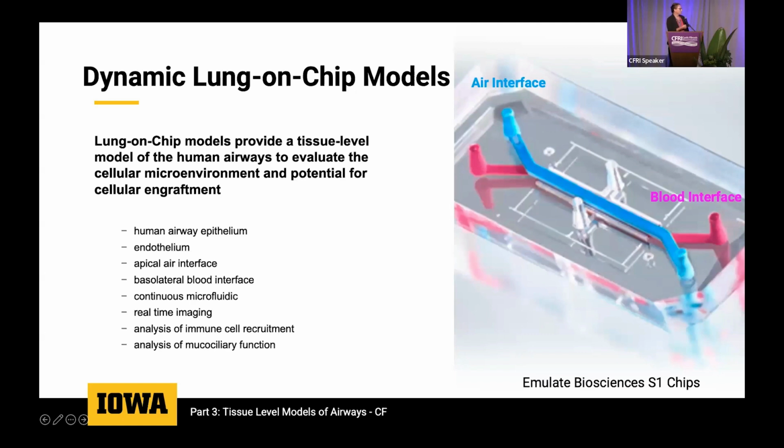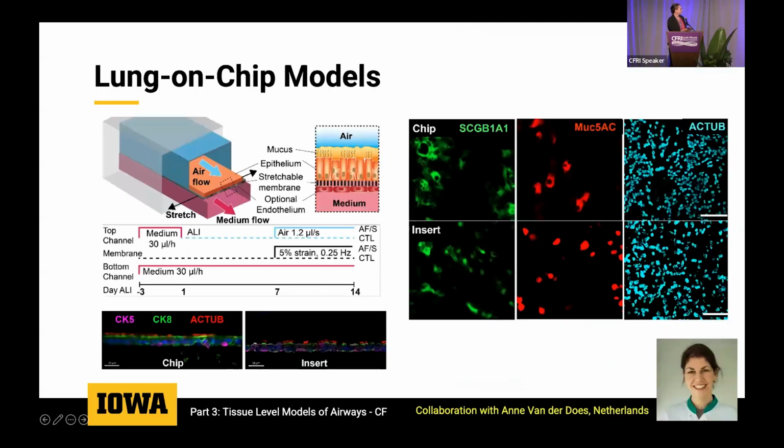This is a chip from Emulate Biosciences, where we have two channels. We have an air interface channel in blue and a blood interface channel in red. These chips have the potential to provide more of a tissue-level model because you can have the epithelium, you can have an air interface, you can have stretch, you can have physiological function in there. You can have a blood interface lined with endothelial cells where you can put immune cells through. And you can do real-time analysis of these chips as you evaluate a process.